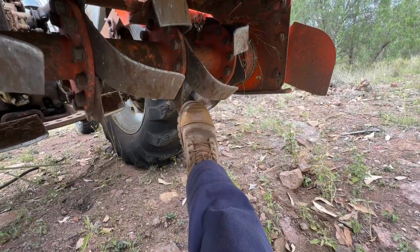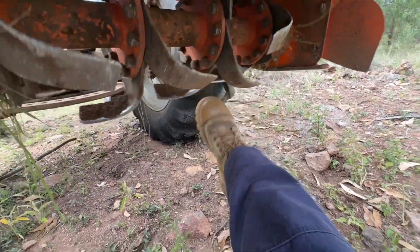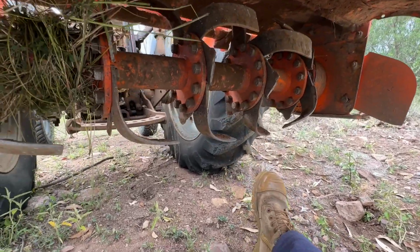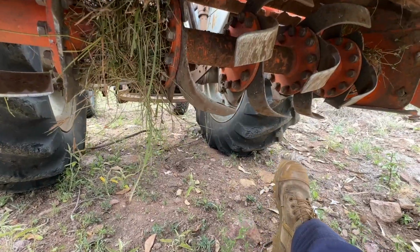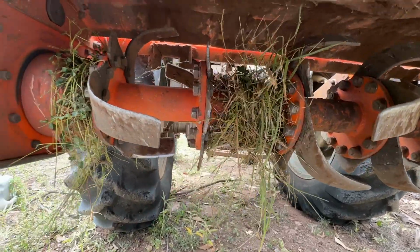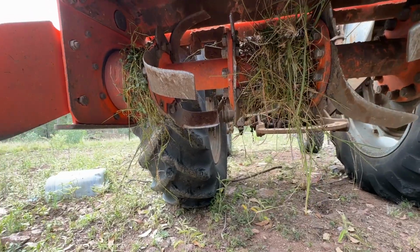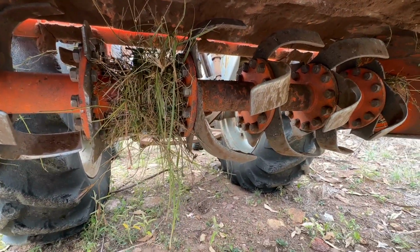Righto, so we'll do a bit of a count. 1, 2, 3, 4, 5, 6, 7, 8, 9, 10, 11, 12, 13, 14, 15. Okay, I got 16 busted blades. Bugger.